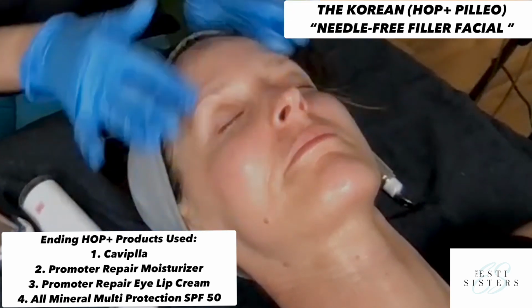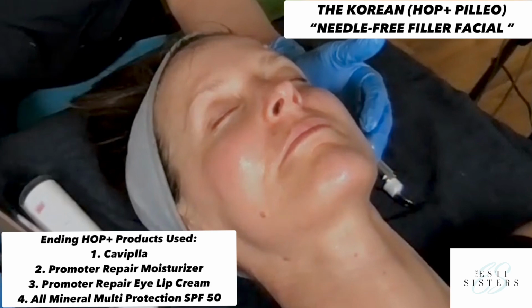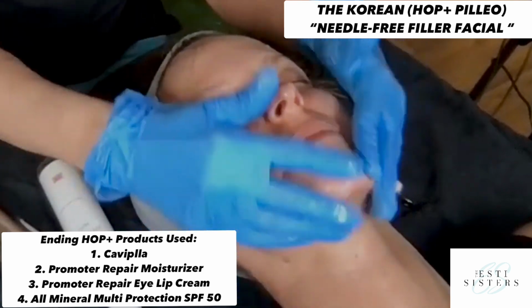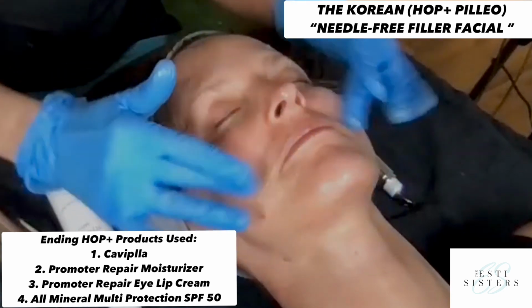Right now, I just have a small one, but the products are very generous. So when you buy a starter kit, the Cavi serum, the small 50 ml of the Promoter Repair Moisturizer, and the Stem Cell Mist will last you probably anywhere close to 40, 50 different treatments. They do last quite a while.